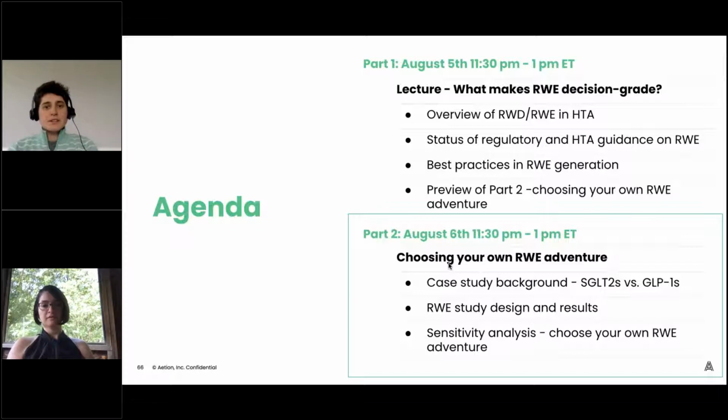In terms of our agenda, yesterday we had a lecture describing what makes RWE decision grade, and today we're going to apply those principles and pressure test a RWE case study, a diabetes case study, SGLT2s versus GLP-1s, where we have completed a real-world evidence comparative effectiveness study that we're going to analyze. Liz is going to talk through both the study design and the results. And then finally, we're going to do what we're calling a choose your own adventure, where we'll have a bunch of different options of things we can test in sensitivity analysis to pressure test the findings and see if we believe the results and if the results will lead us to making a specific HTA decision or not.